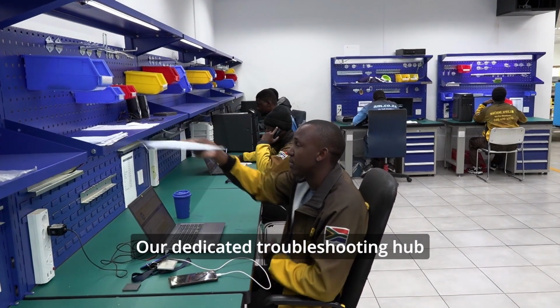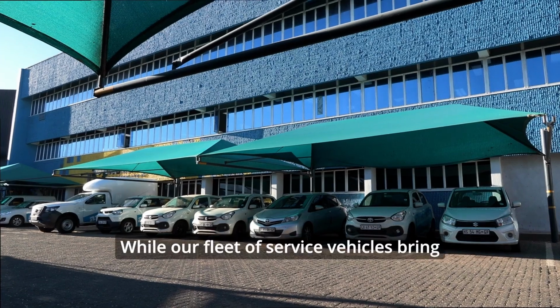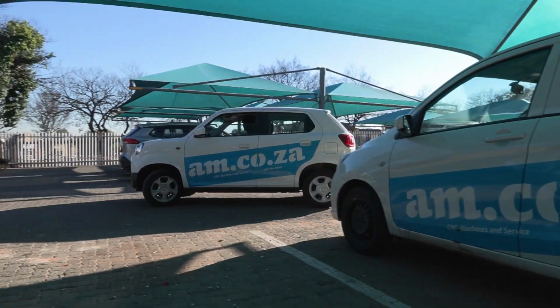Our dedicated troubleshooting hub provides instant remote support, while our fleet of service vehicles bring our expertise directly to you at your location.